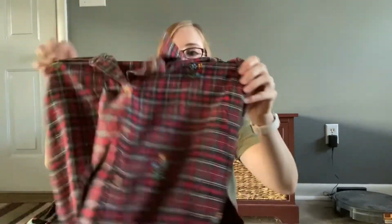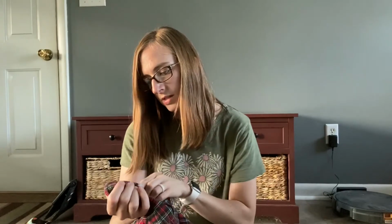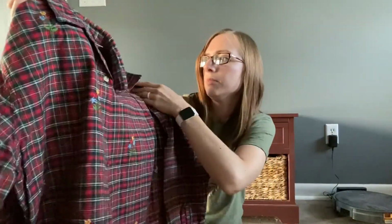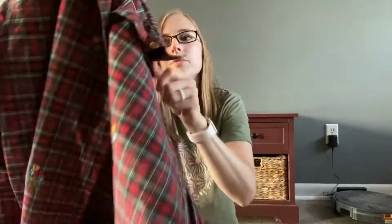All right, this next piece fulfilled my vintage desires. This is a shirt by the brand Cabin Creek, which I'm not familiar with, but I saw a couple pieces by them. This is the only one I picked up, and it's in a size 18W. It's 100% cotton. So it's just this plaid button-up shirt, women's plaid, but then it's got all these embroidered flowers.